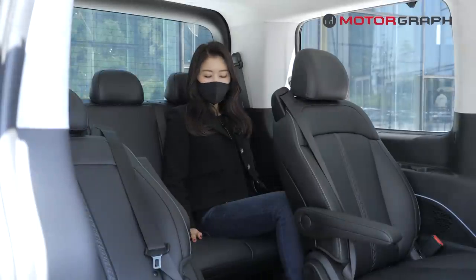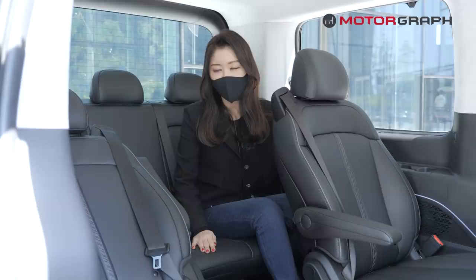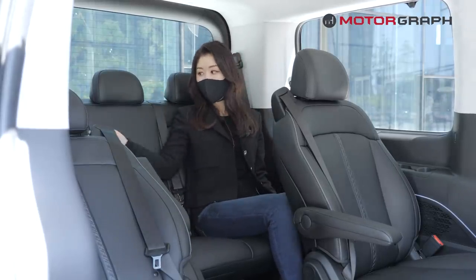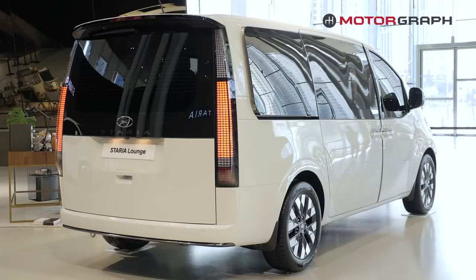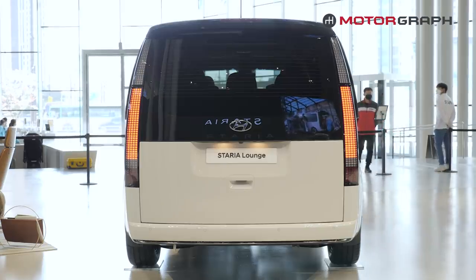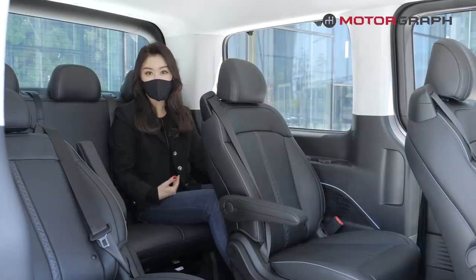So the fourth row seats, compared to other models or other minivans out there for nine-seaters, I think that this will probably be one of the more comfortable fourth rows. You can also adjust the backrest slightly towards the back. We mentioned outside that the backside of the car for the white models looks like a block of tofu. But because of that, you have a little bit of room to adjust the backrest compared to some other minivan models that say they are nine-seaters. It's a bit more spacious.